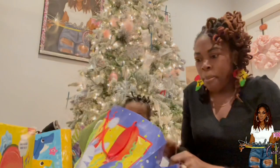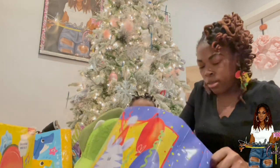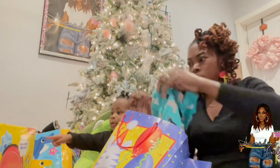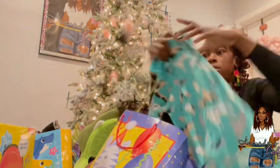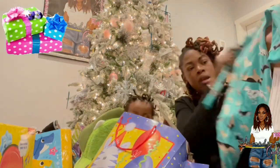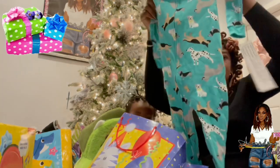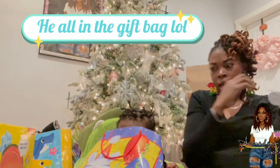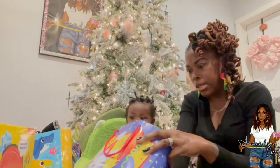And this bag, I think some stuff has been rearranged. Yeah, that's your chair, Booski. So this is one of the pajamas. They came in sets of 6. He's worn 2 of them. So this is another set. It's 18 months. I think it's by the brand Carter's. So that's from his grandparents.